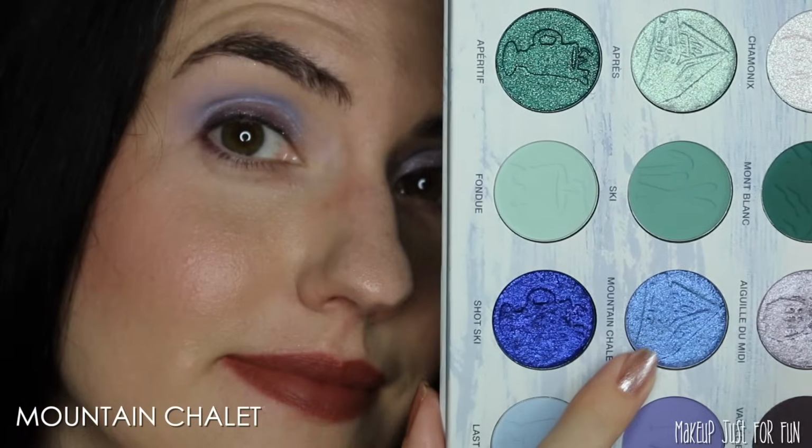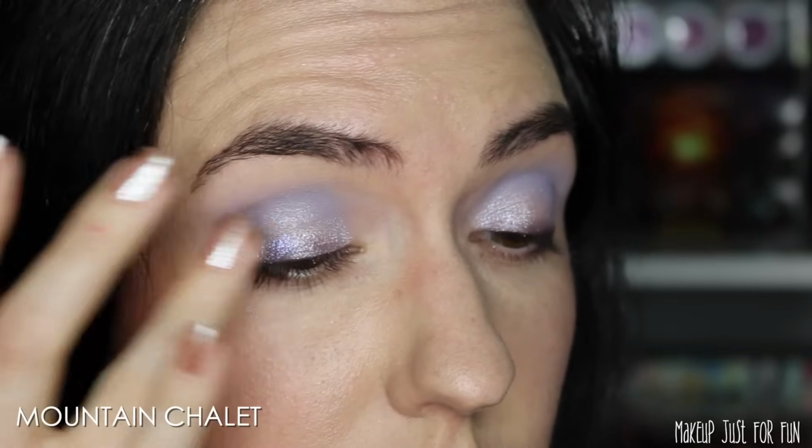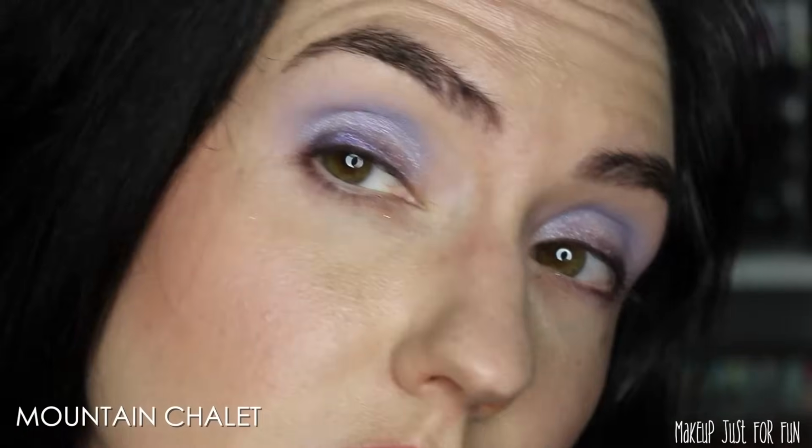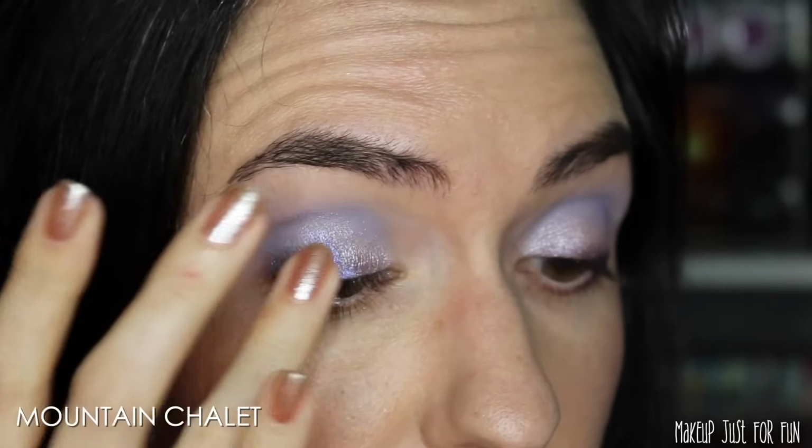I felt like the lid shimmer needed a little bit more dimension, so I'm using this medium blue color called Mountain Chalet.